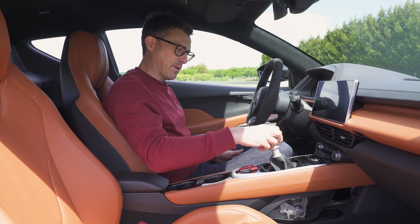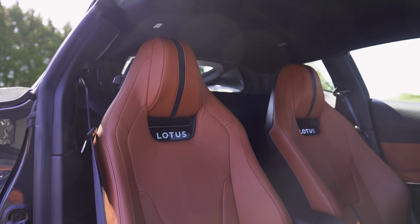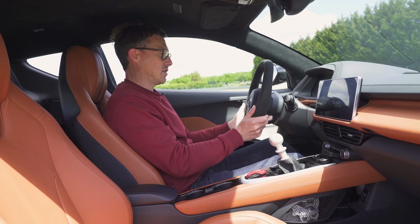Other things are like, oh, the gear knob. Just feels really expensive. Anodized aluminium. You got a little flap covering the starter button to make it feel even more sporty. Speaking of which, these sport seats are really nice, and the driving position is great as well, with loads of adjustment in the steering wheel, which you don't often get in sporty cars.